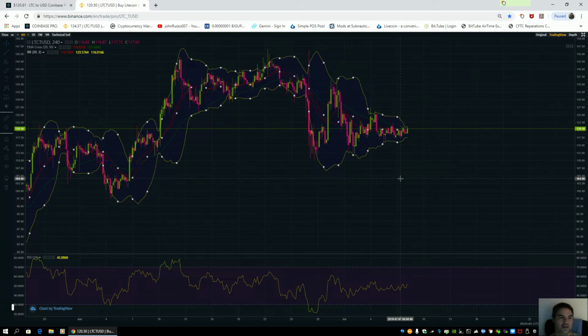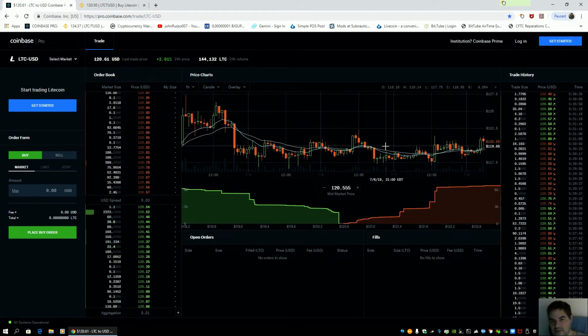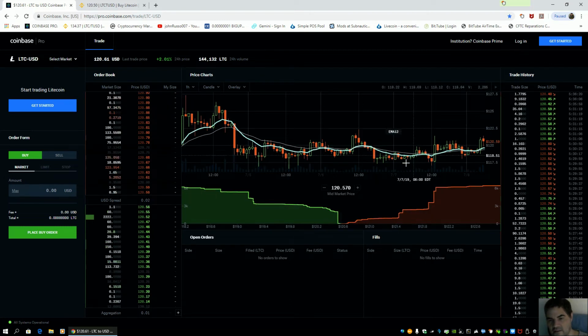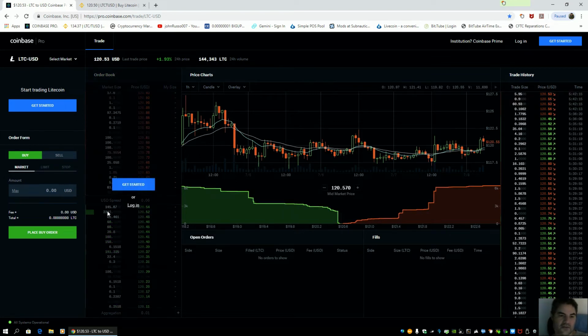I mean, the market maker's trying to keep the price suppressed, and you can only get it down to just barely a little below 118, 119, and it just pops right back up. Let's take a look at the 1 hour. Yeah, he squeezed it down. He can barely keep it down to 120. You see? This is going to pop, people. And look at this. The buys are coming in.